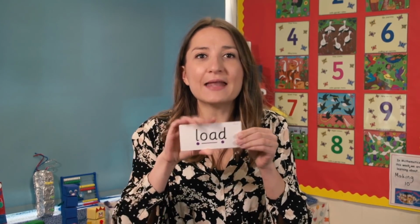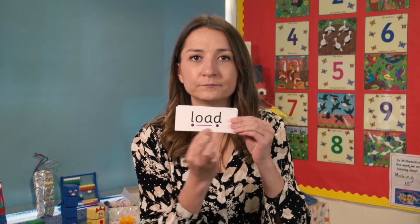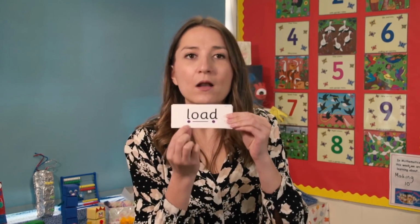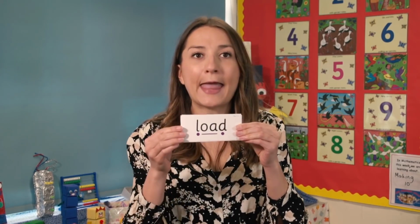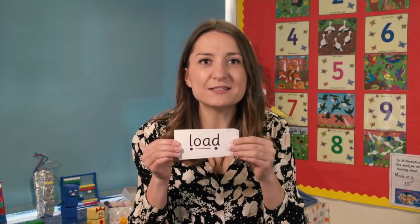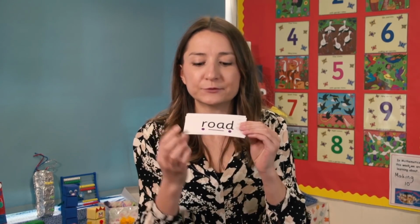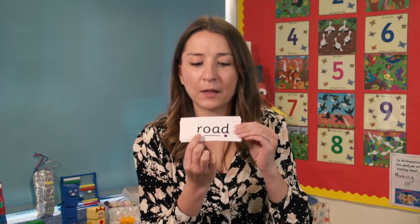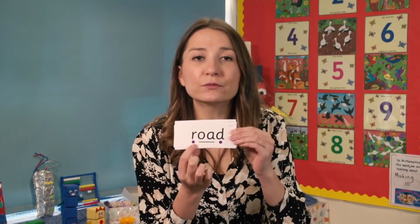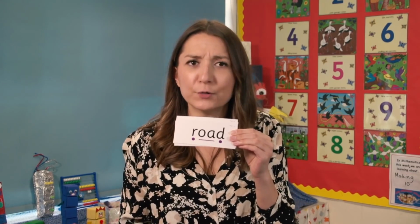Let's look at another word. Sound talk each grapheme and then blend to read the word aloud. Let's read the word together. O, d, load. She carried the heavy load. Let's read another word. Sound talk each grapheme and then blend to read the word aloud. Now let's read the word together. O, d, road. They crossed the road carefully.